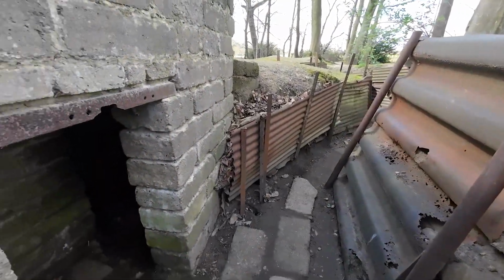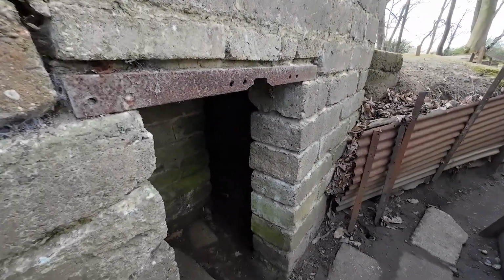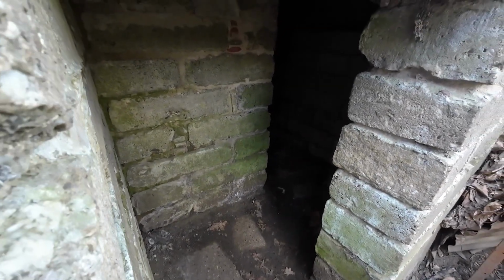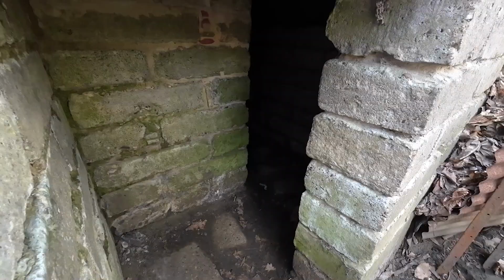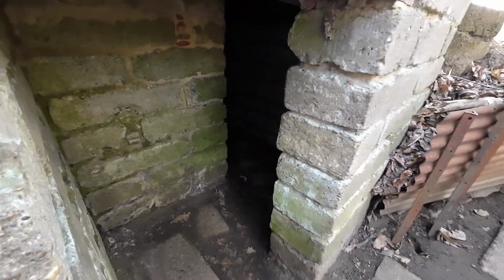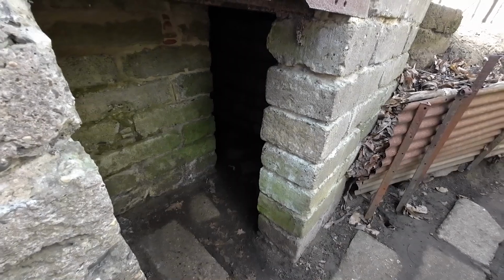Okay, so also in here we've got a little reinforced dugout. That's what this is. It isn't going anywhere. It's not a tunnel. It's a dugout. It could have been used by officers, maybe observation positions, or I don't think there's a front to this one. Sleeping quarters, equipment storage, all sorts, but some kind of dugout here.